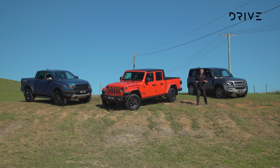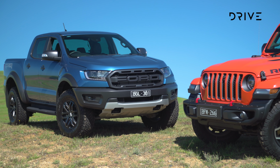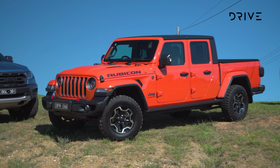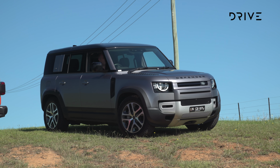For buyers looking for an off-road SUV, it's become less about the intent for adventure and more about the hardware that you're packing underneath. Our 3 finalists here are all dealing with some pretty serious mechanical underpinnings. The Land Rover Defender features height adjustable air suspension and it's now in its highest setting.